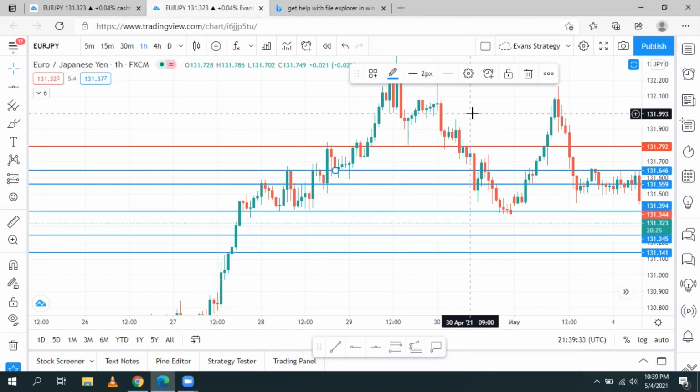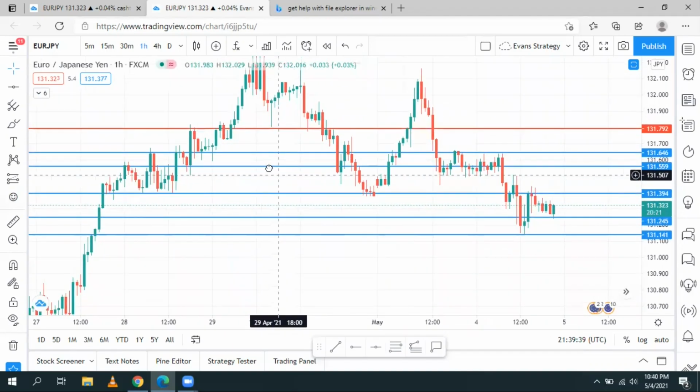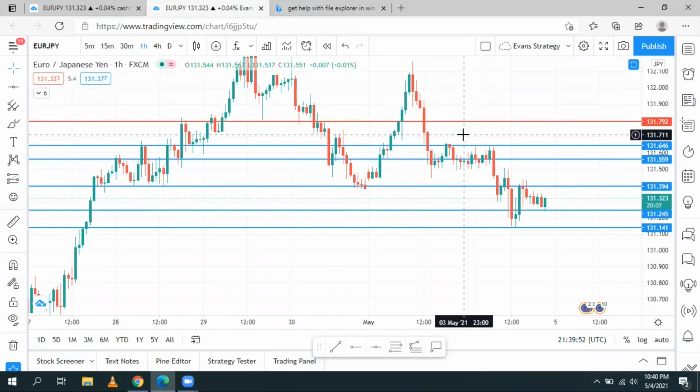So now what we are doing with marking up is just getting all the ceilings and the floors, so that when the market comes around those ceilings and those floors, we take our own trade, because when the market is moving to the support, we know what the support does. What does the support do? It pushes the market up, right? So immediately once the market is around the support, we take our own trade. We take a call, expecting that support to push the market up.